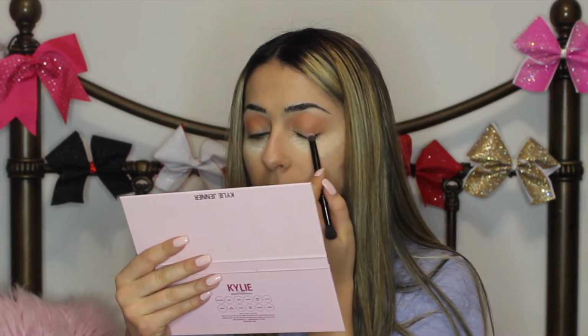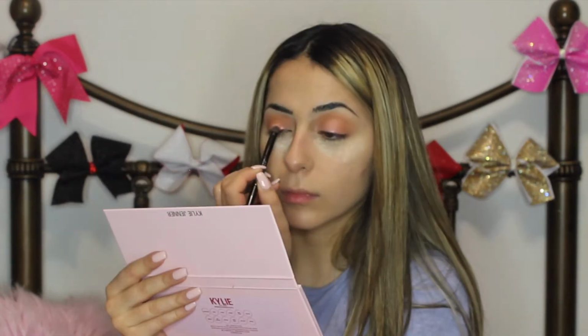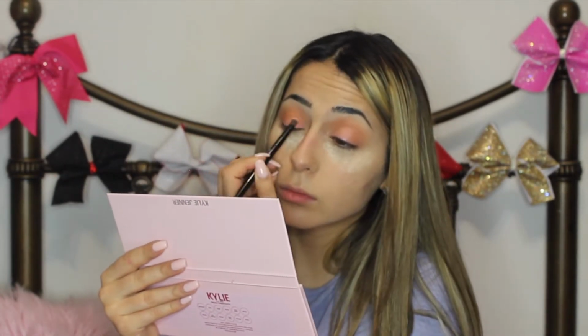So the next shade I'm going to go in with is Literally. Love the name. And I'm going to put that color just all over the lid. So then I'm going to also put the shade, what shade is that? Shook? Yes. I'm going to also put the shade Shook, just a little bit right on top of that.